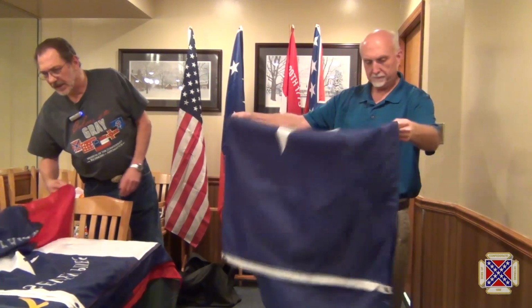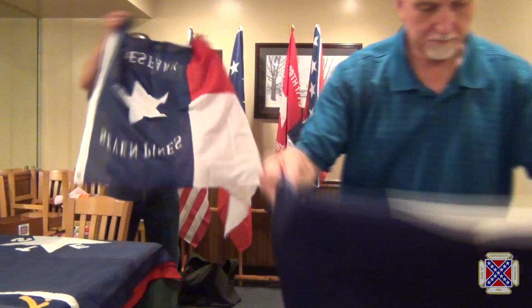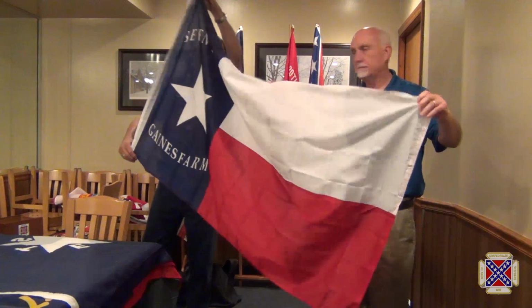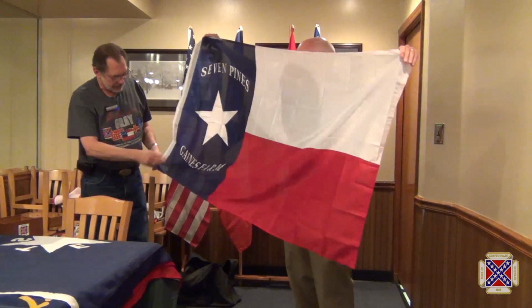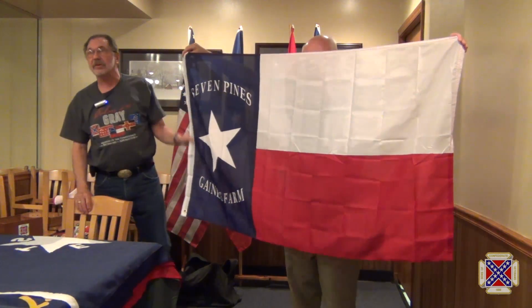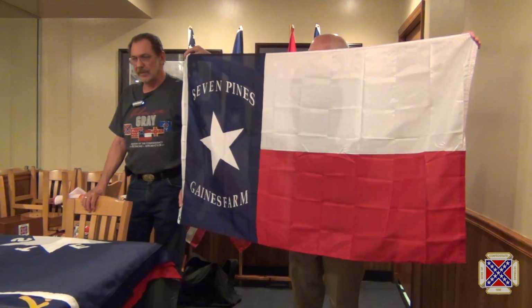Now this is a variant, another one of my favorites. This says Texas, Seven Pines and Gaines Farm, and this has got the battle honors on it, but this is Texas Hood's Brigade flag. And of course it's based on the state flag, the Texas state flag.